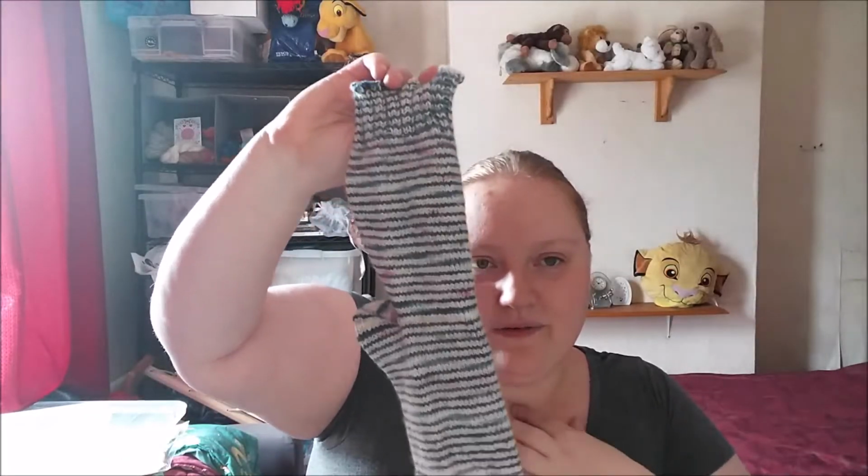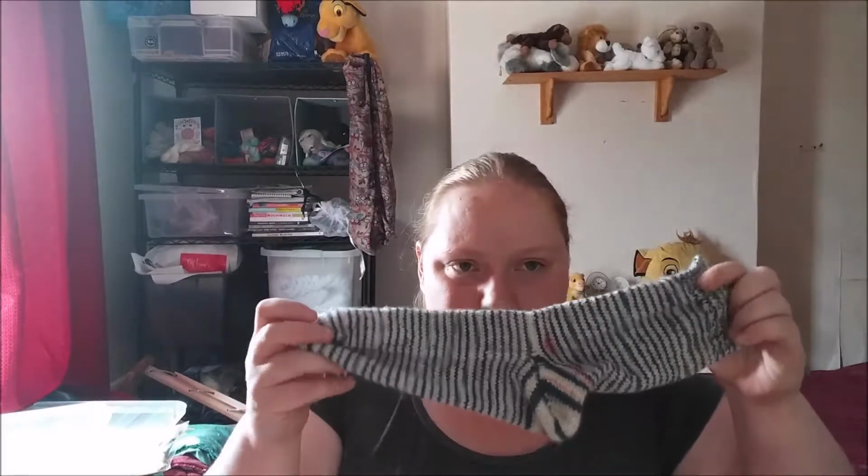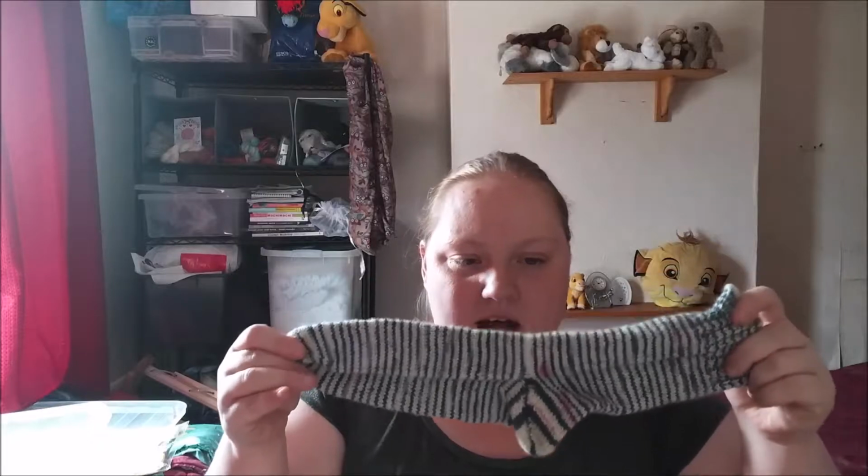So yes, it's an unnamed sock blank, but it knitted up into these beautiful blue and white striped socks with flashes of pink speckles in it. There we go, it's nice big pink speckles near the heel there. So this was where my obsession with the sock blank started. This yarn was slightly thicker than my usual sock yarn, so I went for a 2.5mm needle and a 64 stitch sock.